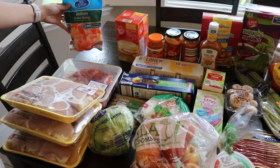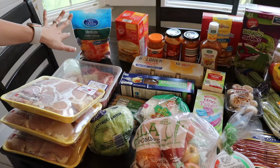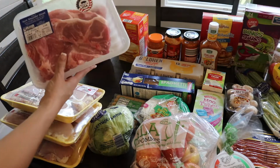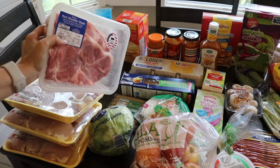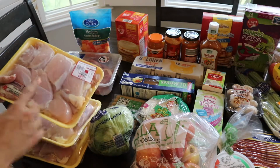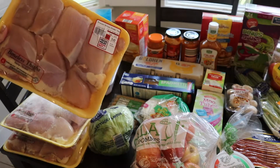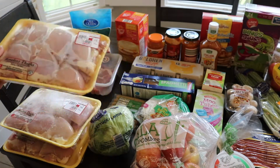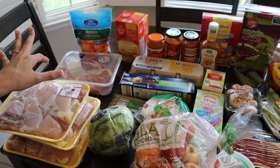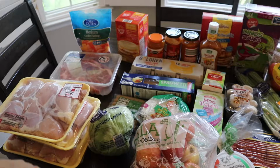So I did pick up this shrimp here. We're just going to be doing some shrimp tacos. I picked up some pork chops. These are the pork shoulder steaks. We love these, and that's the kind of pork chops we normally eat. I got 3 packs of boneless thighs. This was a special at Aldi. And I also have chicken quarters and ground beef that we're using this week for recipes.